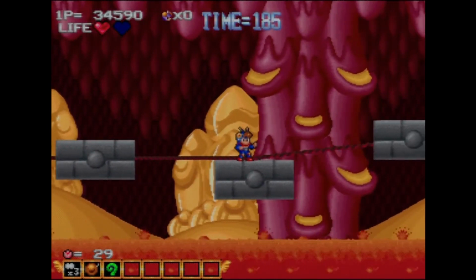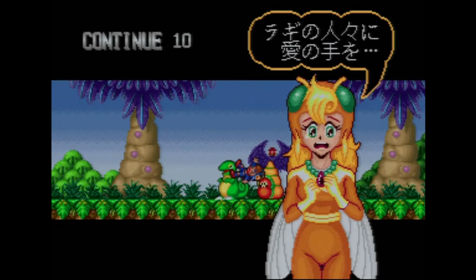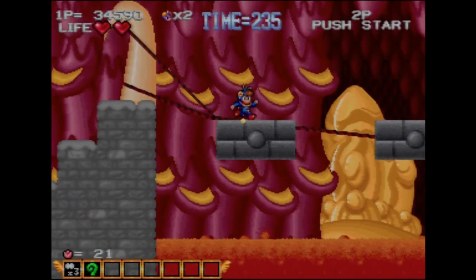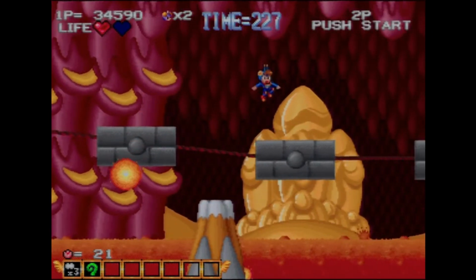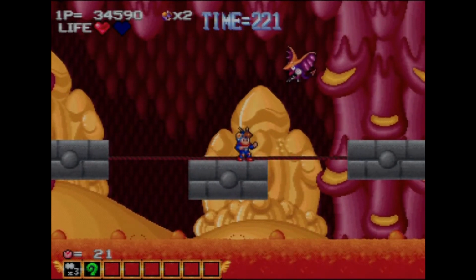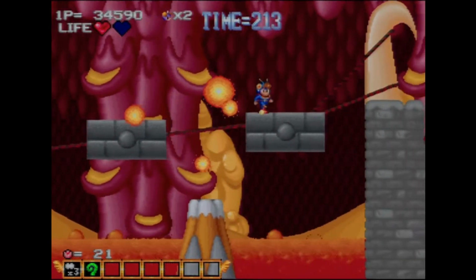So these graphics on this level, by the way, more colourful, very psychedelic. And I did it again. Yeah, that's another continue. Should really be watching what these volcanoes are doing, because they quite clearly spew towards you first, then away from you. So if you just take your time... Oh, well, that didn't work either, did it? Okay, maybe that doesn't work. They actually spew towards you by the looks of it. There we go, that was better.